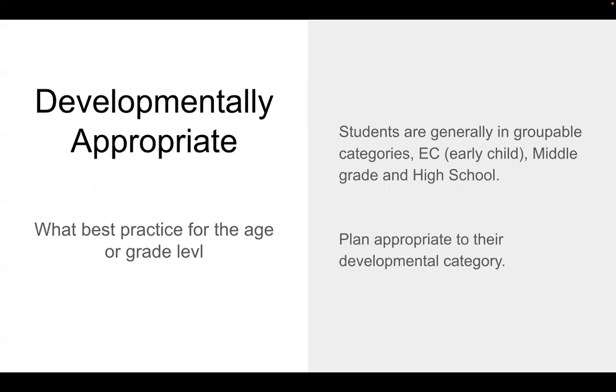So when you see developmentally appropriate, it's kind of like most appropriate, but they're being specific. They're not even beating around the bush. They're saying it needs to be developmentally appropriate. Where are they in their development? The best practice for the age or grade level. Sorry for misspelling level. I need to get new glasses.